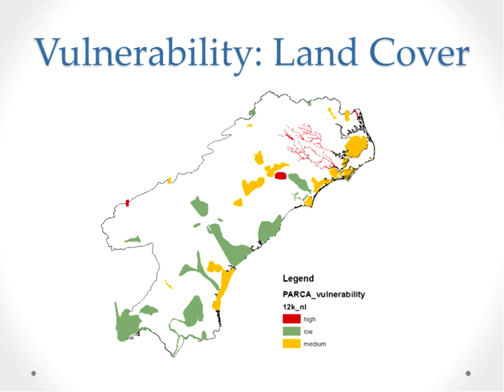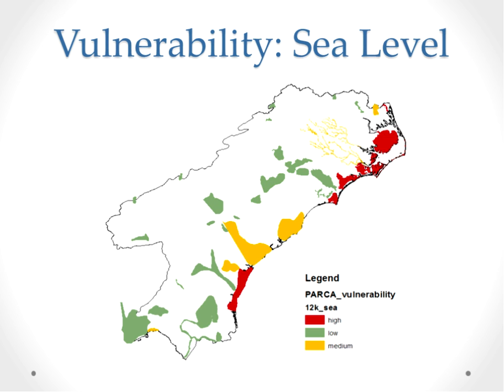The second category of threat we looked at was land cover or land use change. And again, a huge variation in threats from land cover. You can see that not as high along the waterways, but some areas are extremely threatened by land cover change.